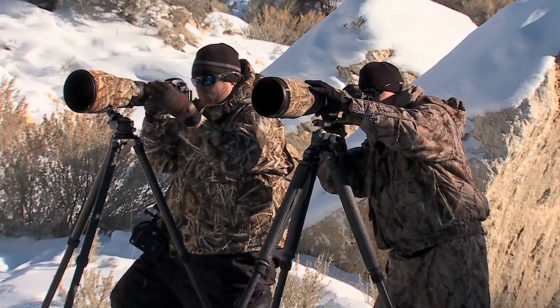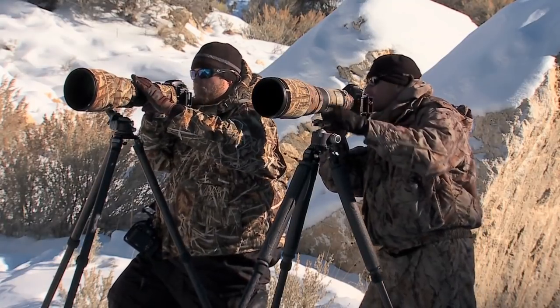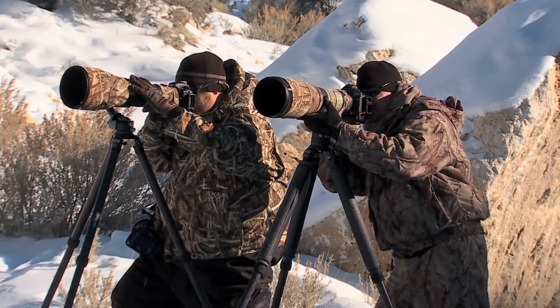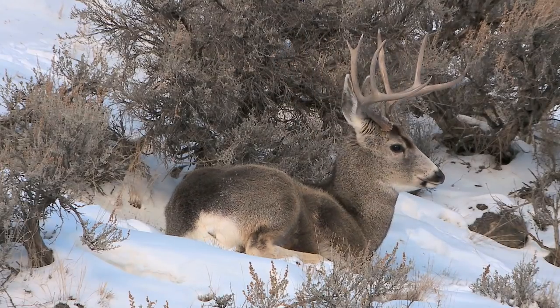This is some beautiful light on this buck, I tell you, really nice. And this is one of those situations that is an easy exposure, just exposing for that white, and he's neutral toned, so we know that he's not going to be underexposed. That's right. Wow, this is really nice.